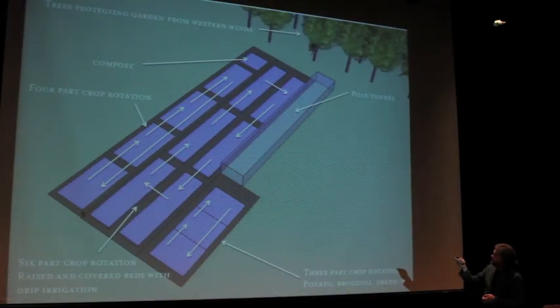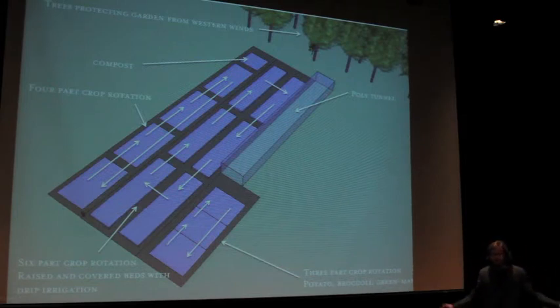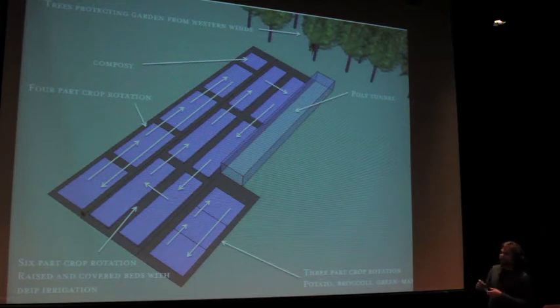In the middle, we have a 6-part crop rotation, which is a more intense way of farming the land. This one has 30% of it always covered with leguminous plants that are not harvested, but just turned down into the soil every autumn to give back nitrogen. Leguminous plants have a little bacteria on the roots that bind nitrogen from the atmosphere. So by rotting them in the garden, you can more or less fertilize it without adding any fertilizer. It's quite cool.